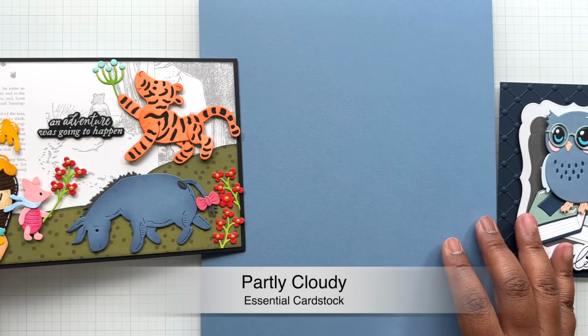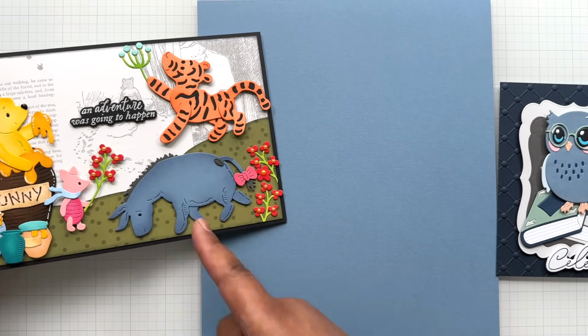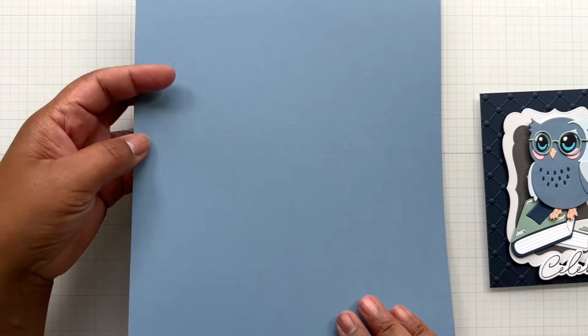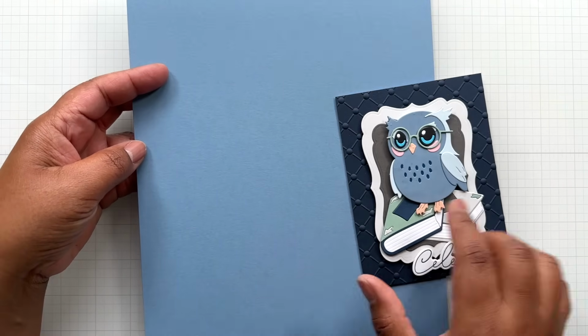Up next, crafters, Partly Cloudy, which is what's happening to the sky right now. This is Partly Cloudy with a little bit of ink blending. So is this. This is Partly Cloudy. It's a fabulous cardstock, especially if you want to use it for masculine cards. This is a great one, okay?